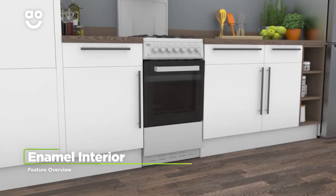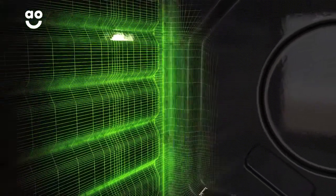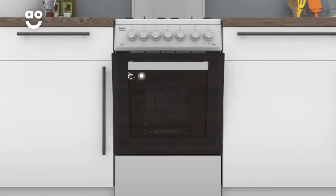The oven has a special coating on the inside of the main oven to make cleaning effortless. The oven cavity is covered in grease-proof enamel, which stops food from sticking, so it can simply be wiped away with a cloth. This means your oven is really easy to maintain and you'll save time on cleaning.